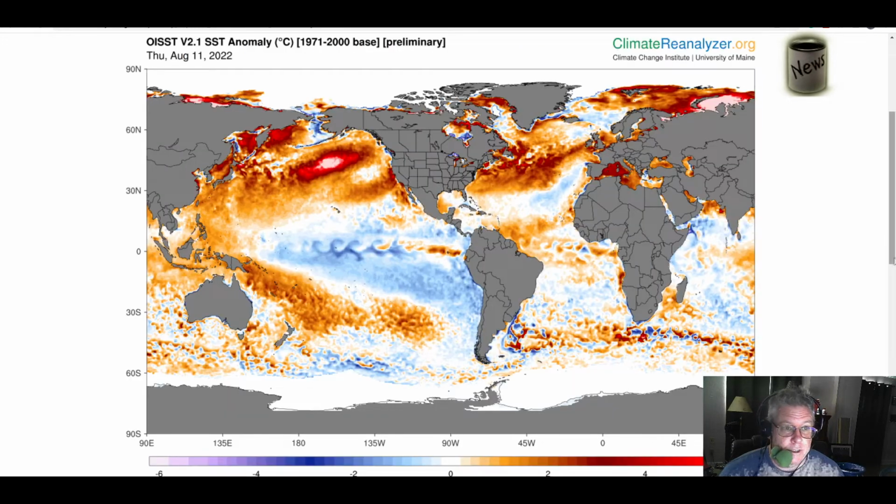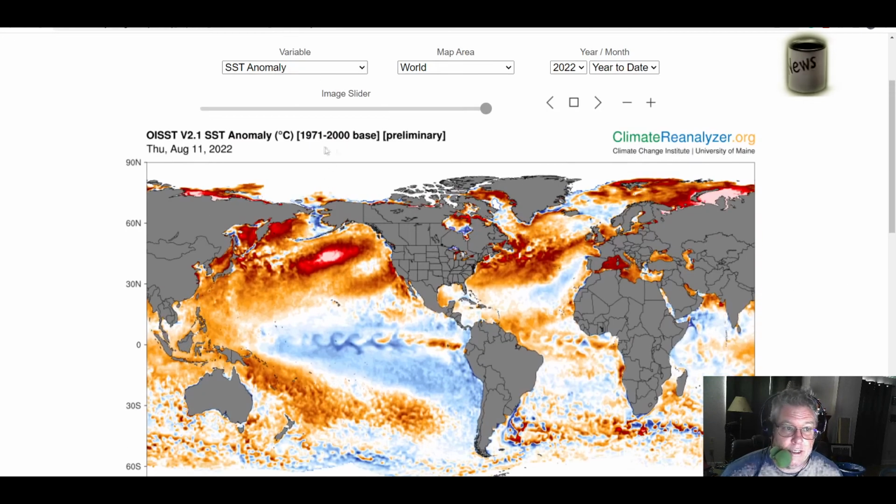But here's this. Now this is the 1971 to 2000 base. Because it's including colder years in it, it's going to make it look warmer. And it might even look warmer if they use the 1880 to 2022, if they have that. But here's what I want to show you. To me, this is really fascinating.